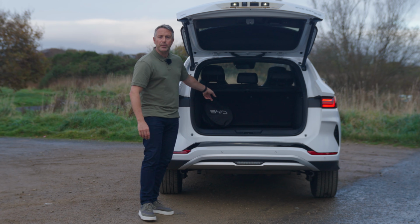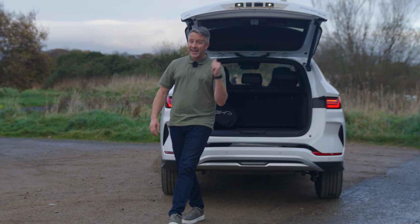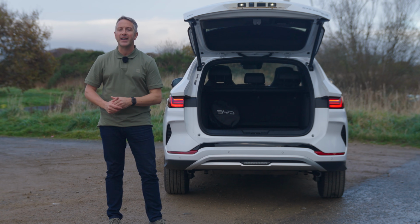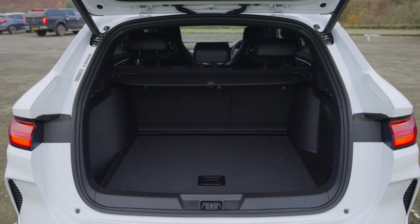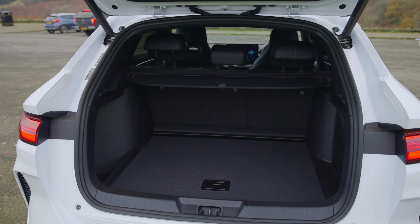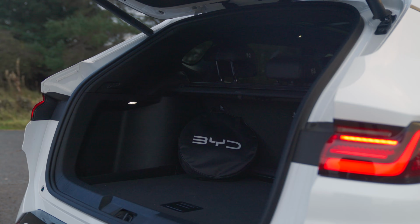You see the charging cables are there as well, and I mentioned the charging flap is round the other side. You can get vehicle to load with this if you get the adapter, a great option for this car to have. Speaking of charging, this car will do 540 miles of range, which is slightly less than the Boost and the Comfort, but it's still very impressive.